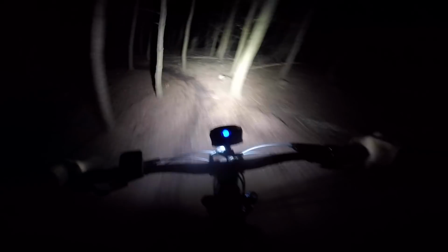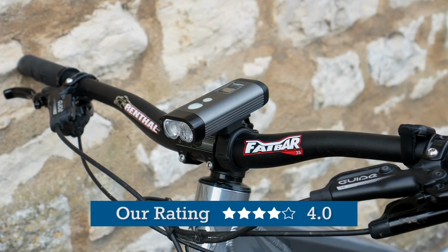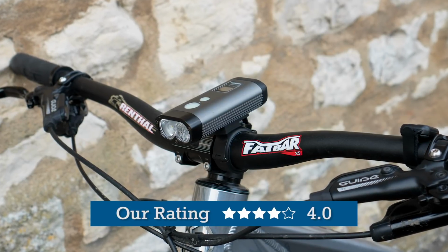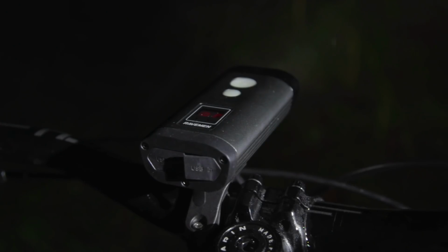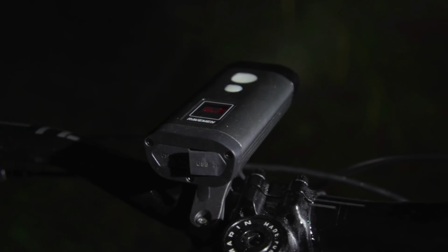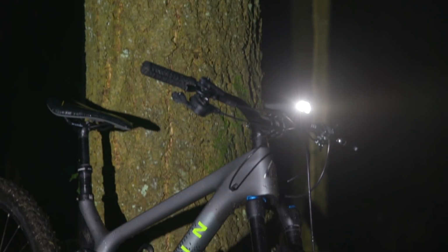The Ravenmen PR1600 costs £129.99, and yes, you guessed it, it has a 1600 lumen maximum claimed output. During our runtime test, the light lasted for 1 hour and 35 minutes in its maximum 1600 lumen setting.